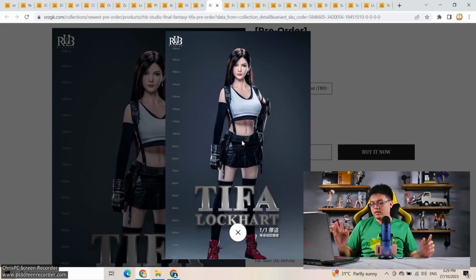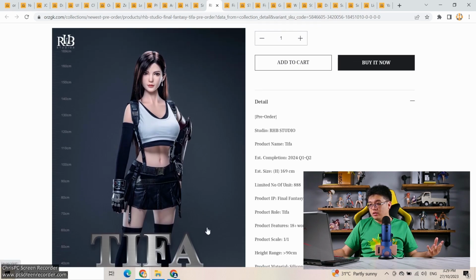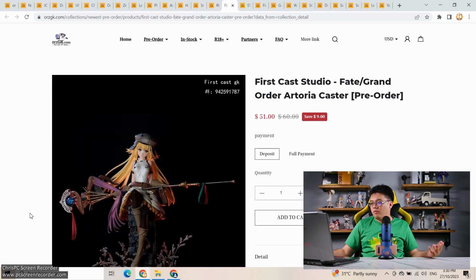But still, 1,600 US, and you want a life-sized statue? Yeah, this is potentially a good choice, even though the pose is on the bland side of things. There are no other pictures yet, so I'm not sure if this is a fixed statue or this is actually articulated. Like, can pose it with silicone skin, and so on. We don't know enough yet. 169 centimeters, which is still shorter than me. Okay. Moving on to the next one.